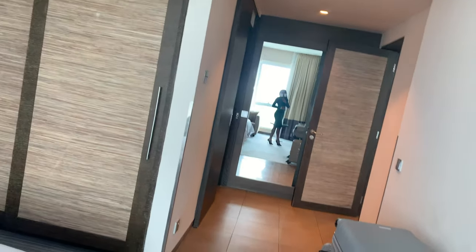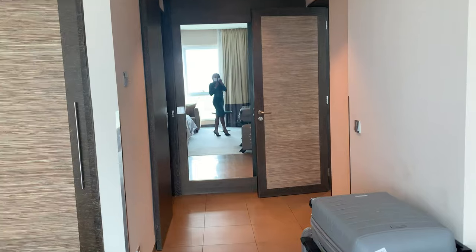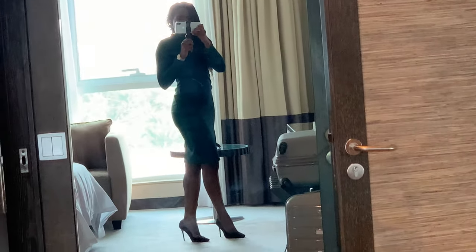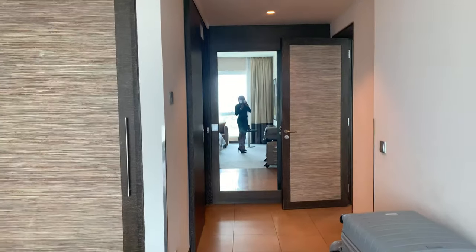I actually love my outfit. I'm looking at myself through the other mirror. It's so beautiful. I love it. Look at that. Wow. I look like some kind of model. Oh my goodness. So, yes guys, that's it for today.